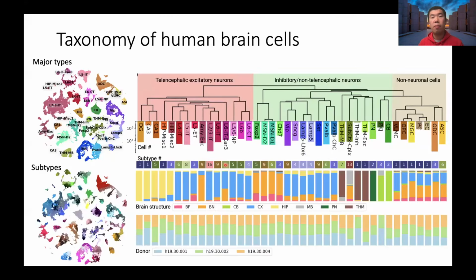Okay, so with methylation and also Hi-C information of each cell, we can cluster the cells, do the annotation, and construct a taxonomy of the human brain cells. For the regions we studied, the brain cells fall into three different cell classes. One is telencephalic excitatory neurons, the excitatory neurons from the cortex and the hippocampus. The other major parts are the inhibitory neurons and also the non-cortical neurons.